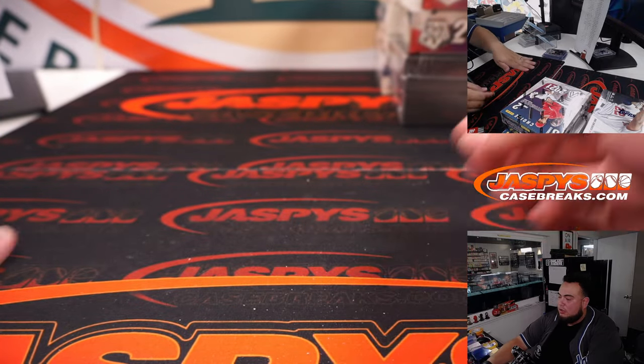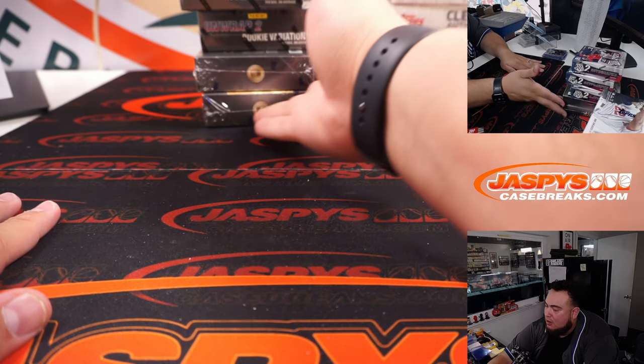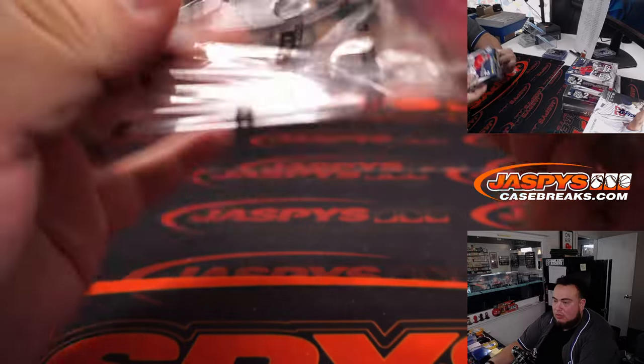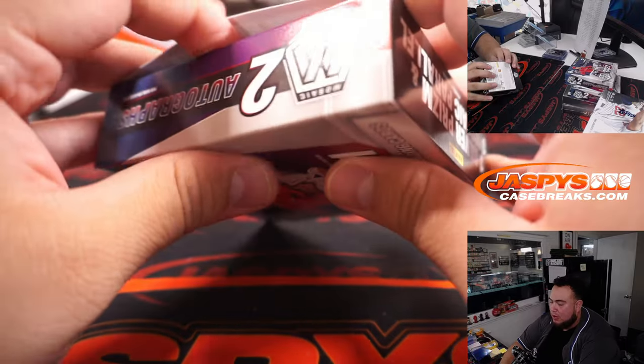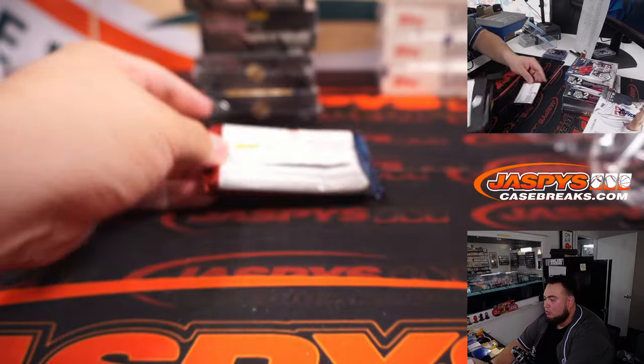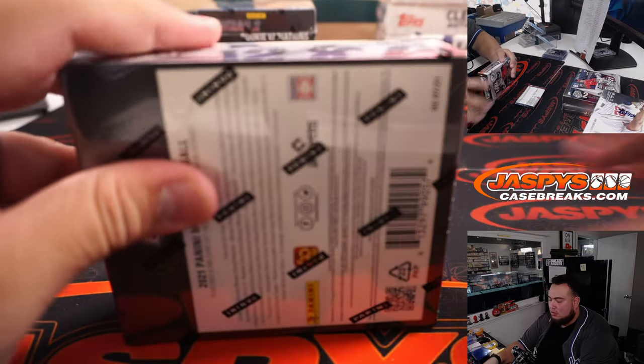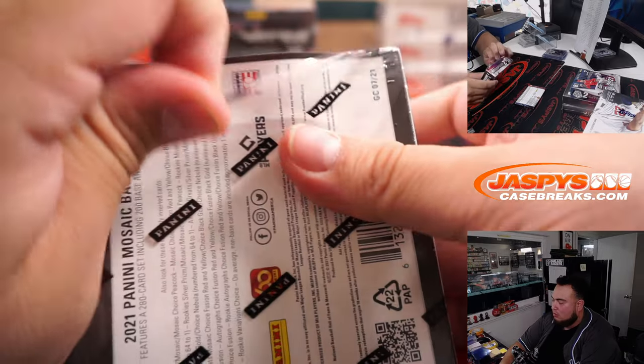All right, so now we are done with all that Bowman stuff. Now let's rip open some Mosaic Choice. We'll do some choice right now. We'll do three boxes of choice. We'll do clearly authentic after that, and then we'll end off with some tier one. So I'm gonna rip open all the boxes really quick.